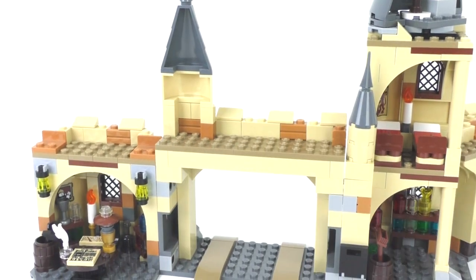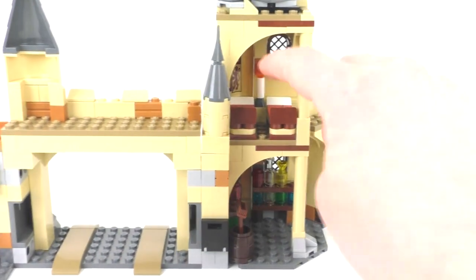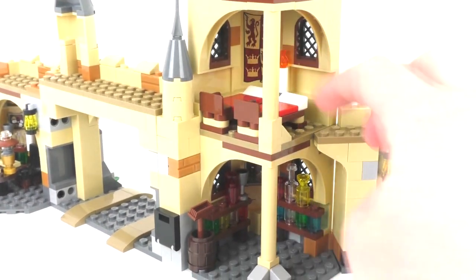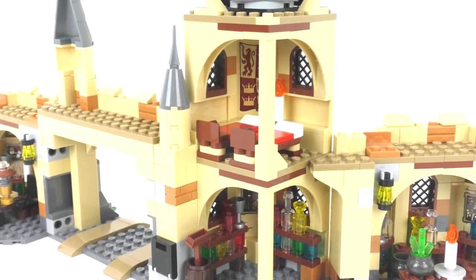You can put Argus Filch patrolling the very top, looking for students out of bed, since we also do get the Gryffindor common room somewhat over here. You get two beds for some Gryffindor students, and also a very nice sticker for the flag in the very background. Very nice of LEGO to include that.